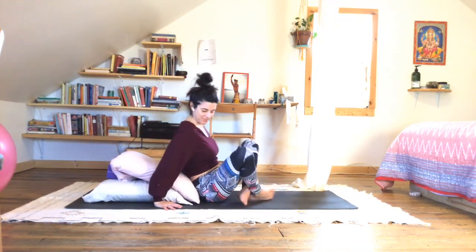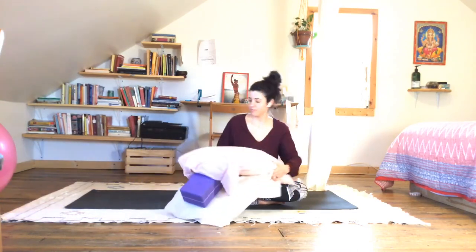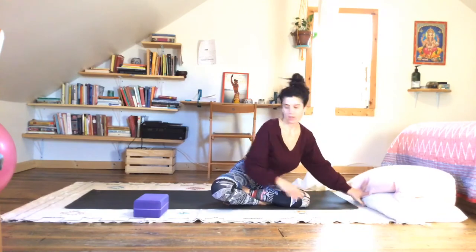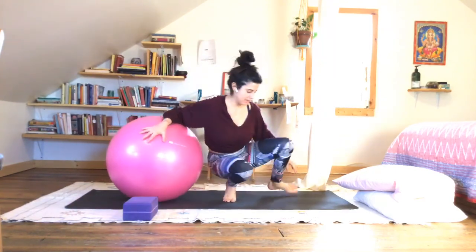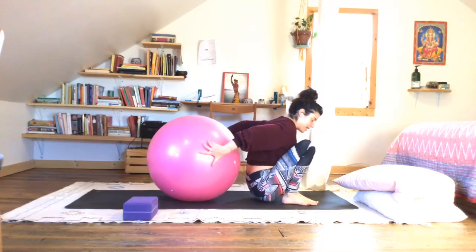You're going to come up. If not, or whenever you're ready to, remove the block, remove the bolsters. And this is when we're going to take the ball, if you have one. Okay, and we're going to sit. Okay, so you have the ball behind you and you're going to sit.